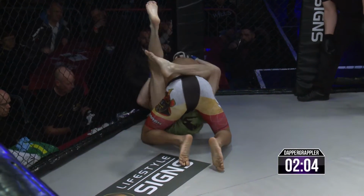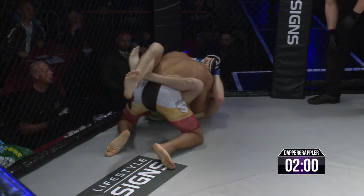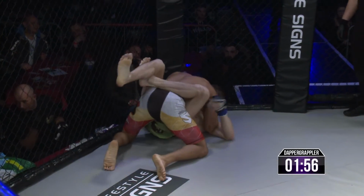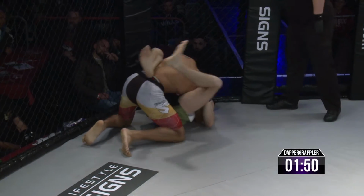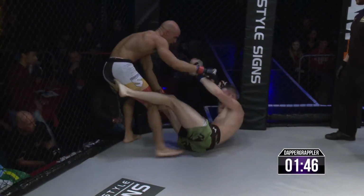Anderson now working the body, working the head. He's got to do this. He's got to pull these strikes in to distract and keep Kisevicius busy. If he's not busy, Chris, he's going to be looking for that triangle. Look at this. Anderson trying to use the can opener there to force the legs open from Kisevicius. I would get out of here. I would stand up and try to pass.